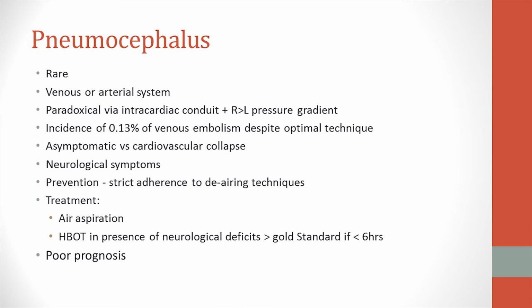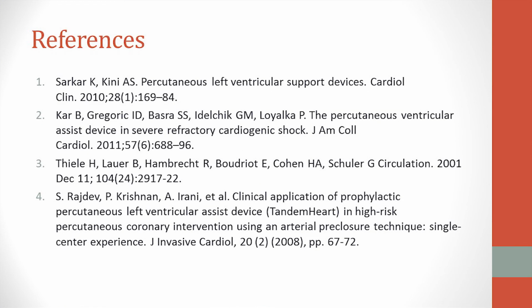The symptoms that these patients normally present with include neurological dysfunction, confusion, seizures, and stroke. Management, unfortunately, there's not much to go by. Once these patients have this level of air emboli, the prognosis is almost always poor. Thank you very much, and I'll leave it to discussion with the panel.